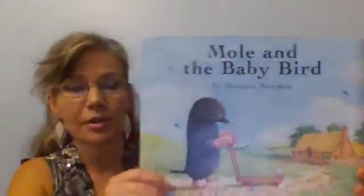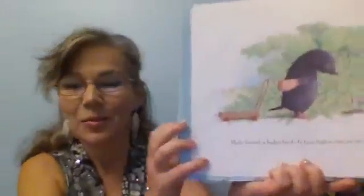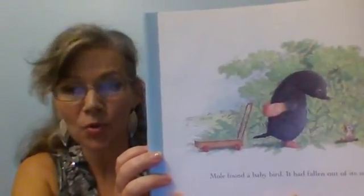It's called Mole and the Baby Bird, written by Marjorie Newman and illustrated by Patrick Benson. So, just to make sure we're on the same page, you all know that moles are small, dark animals who live under the ground, right? Okay, so we had this little guy here, little mole.